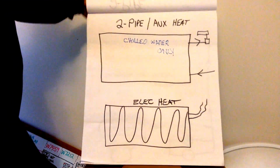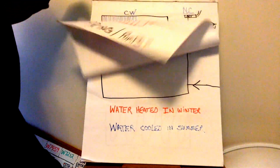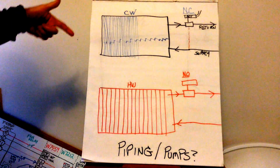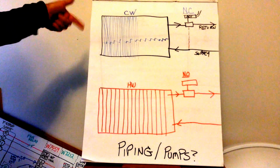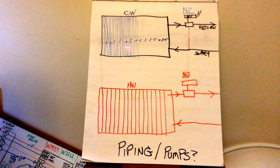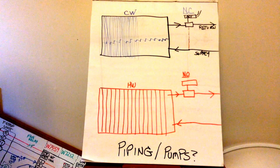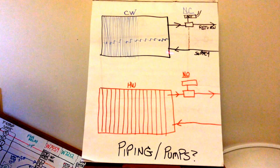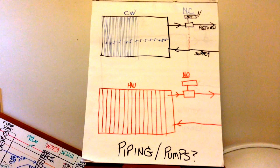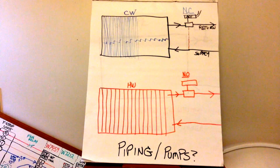So, I wanted to show again, just basics. Piping. This is representative of an air handler of a 4-pipe system. Chilled water coil and a hot water coil in the same unit. Chilled water piping and hot water piping.